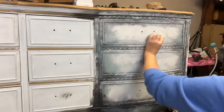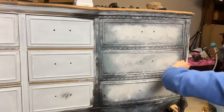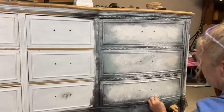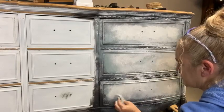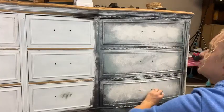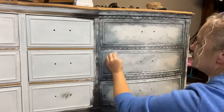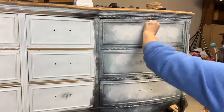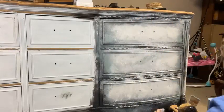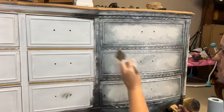All right, so I think actually I'm gonna like this. I'll still have the dimension. That way this center section, I think I'm gonna like that much better. Lighten it up, going down here a little bit too. And I think I want to add just a little bit of vintage duck egg up here. Then I'll bring you in for a close-up.